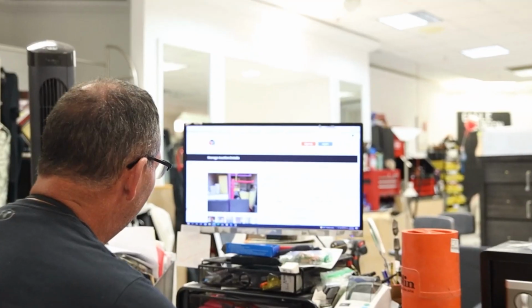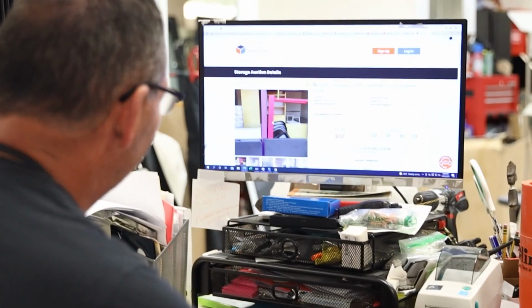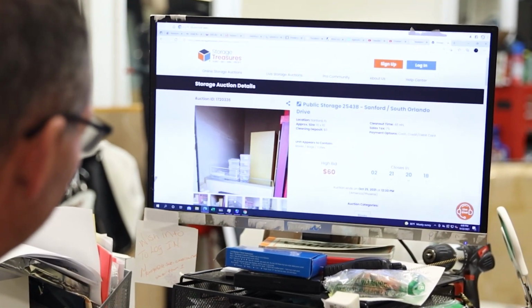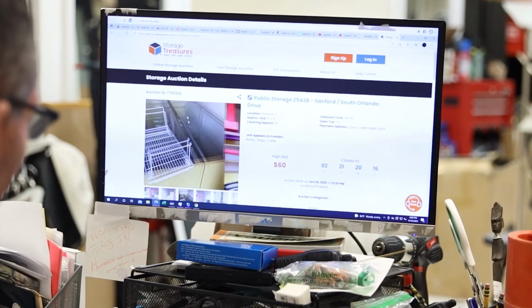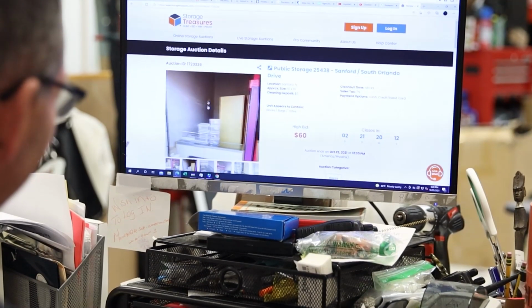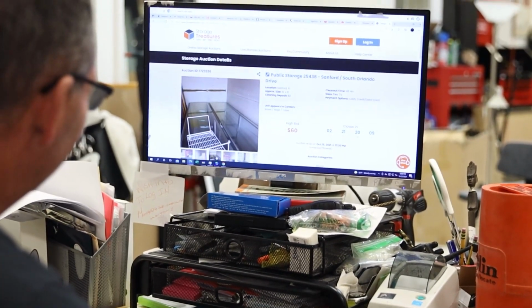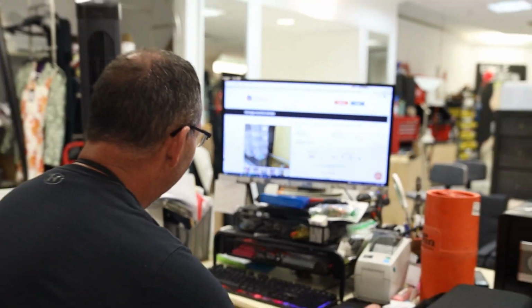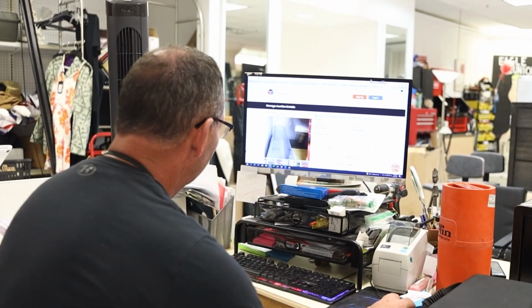This one, what is this one? I thought it kind of looked like a daycare. Display cases. We need those. Is that a fridge? Yeah, we need to buy this one.